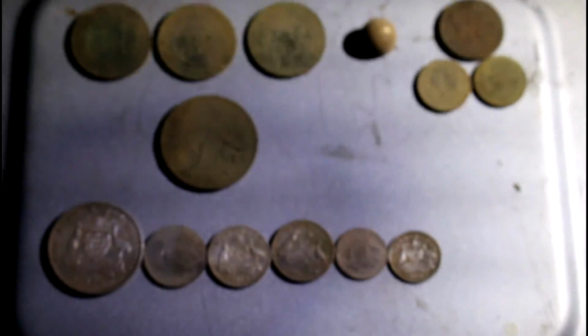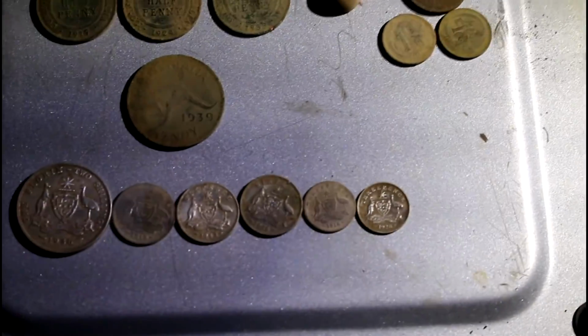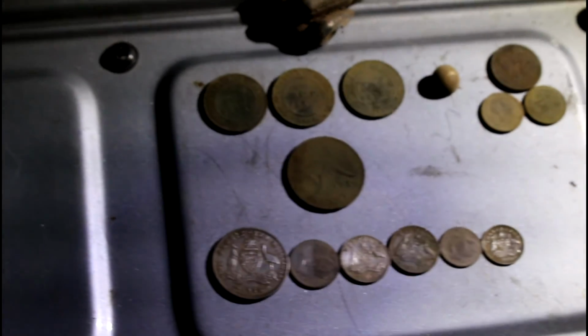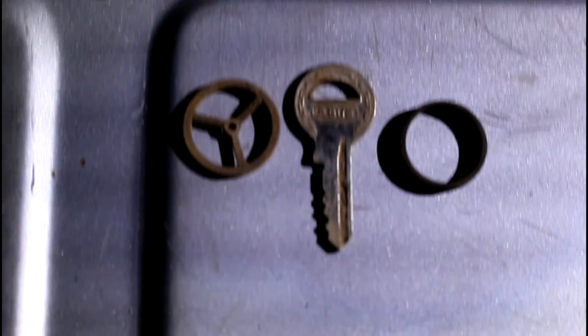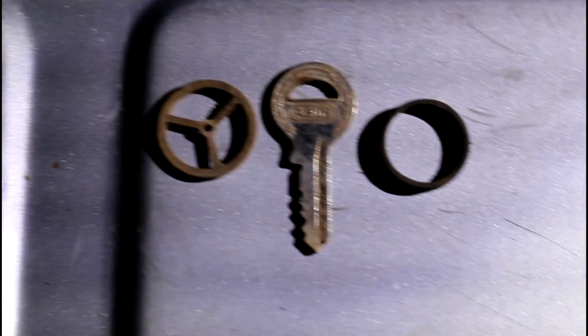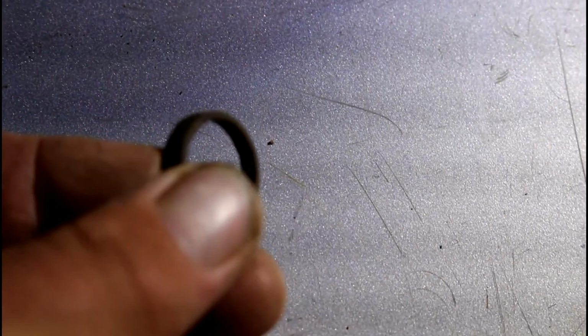So yeah, pretty happy about that. Oh, and some random bloody ball thing. We don't know what that is, but maybe a button. Yeah, it could have been a button. So that was pretty good. And this was my lot. Here's my randoms. I found some weird looking key thing and a little steering wheel thing. And we think this might be a ring. We're not really sure. Unless it's just a bit of copper leftovers off a pipe or something like that, but looks like a ring. Anyhow, we'll call it a ring for the video's sake.